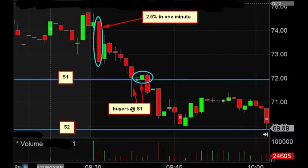The next example here is an example of there's a great opportunity, but at the same time, things are very dangerous. So in this particular chart, I've highlighted a few different things. Number one, I highlighted the two support levels from the morning game plan notes. 72 was support one, 70 was support two. In this case, the stock was gapping up a lot. I was okay with playing it as a short on the open if it started to move down very quickly, but I did want to make a long play if it's supported at S1 or S2.